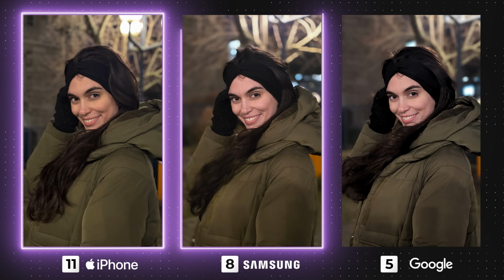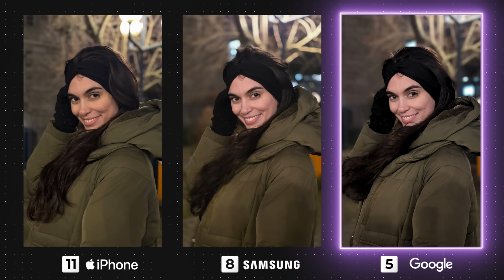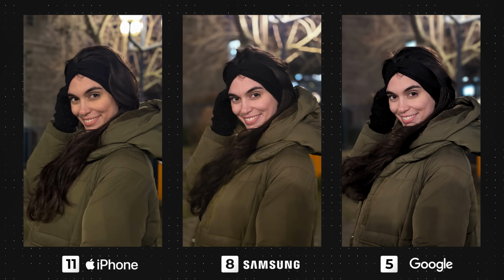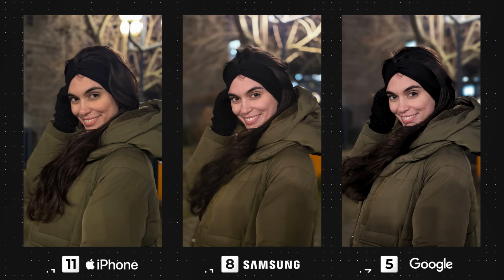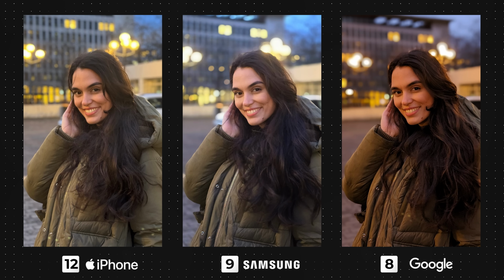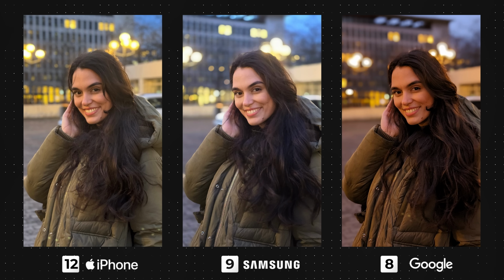The iPhone and the Galaxy seem to struggle with focusing on the subject, whereas the Pixel came out completely sharp. When it comes to other elements such as saturation, contrast, exposure, and edge detection, I'd say the iPhone and the Galaxy do pretty similarly. The next image was taken at a slightly earlier time when it wasn't completely dark yet, but we'd still consider it as low light.